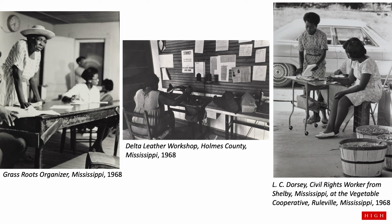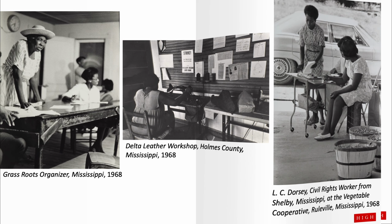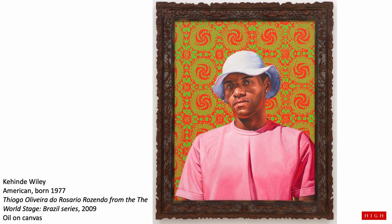We have time to look at one more portrait. What stands out most to you about this portrait? This oil painting shows us an image of a man with a pinkish red shirt and a white hat. He is staring directly at the viewer. Behind him are swirls of red and green. The frame of the painting is wooden and intricately designed. Who do you think this person could be? What message do you think the artist is trying to tell us about this person?